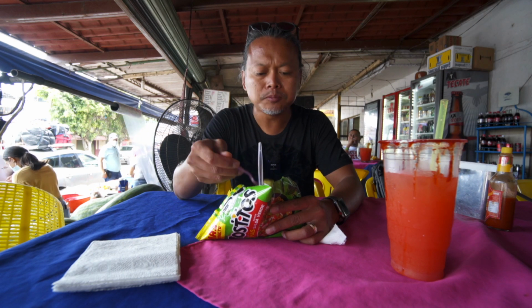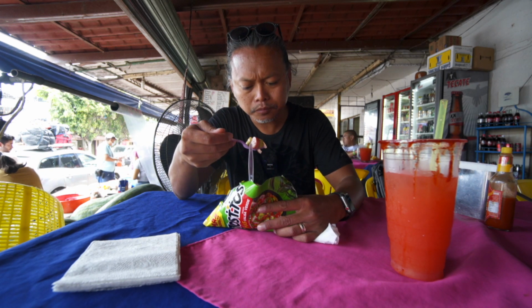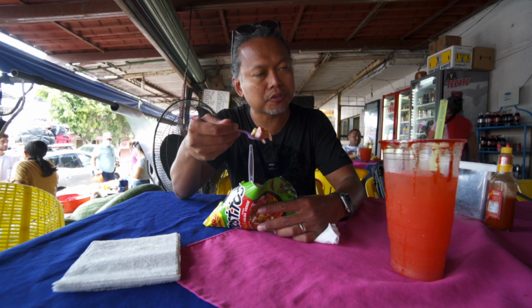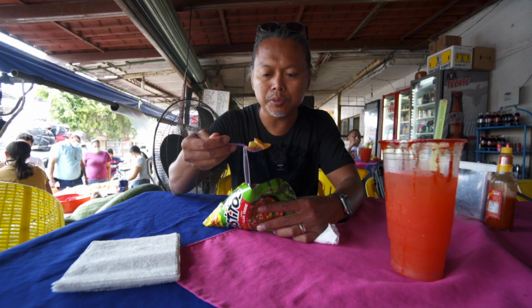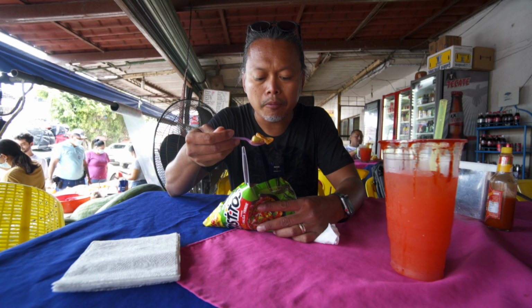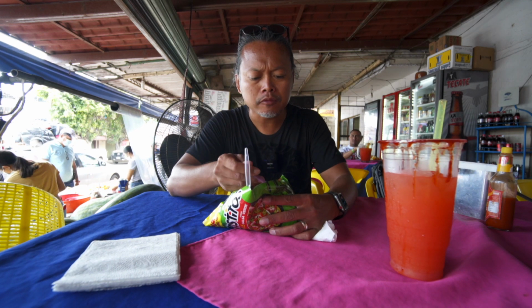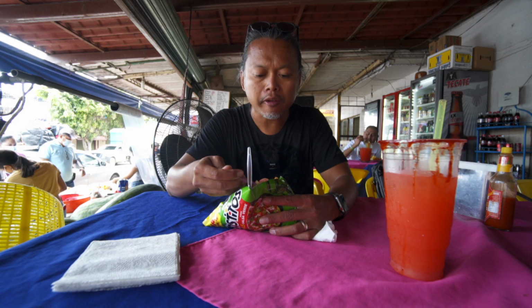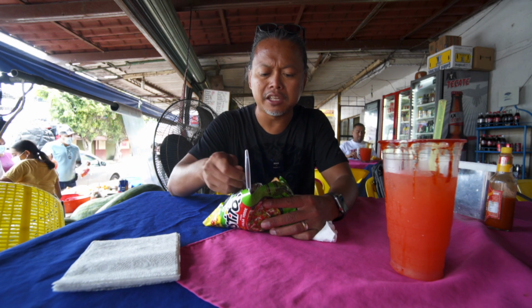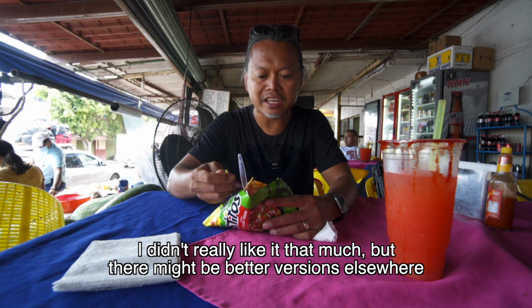It's basically a contrast of different flavors and textures. You got crunchy, gelatinous, mixed with like spicy, sour, salty. And then the cucumber in there just kind of cools things down a bit. Yeah, just a really interesting mixture of various flavors and textures.